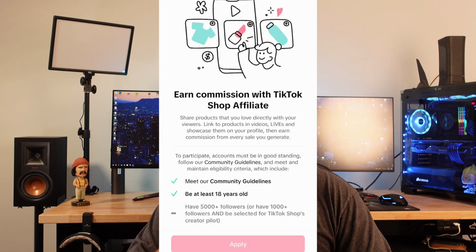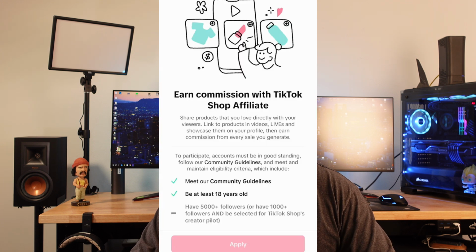Now, if you don't know what the requirements are in order to join the TikTok Shop Creator Program, you need to first meet the community guideline standards. You need to be 18 years or older, and you need to have 5,000 followers or more. Now, I've seen people join the program with only 1,000 followers. But in order for them to join the program, they need to be invited directly from TikTok. And it's highly unlikely that anybody with less than 5,000 followers would be accepted now. So I would just recommend to focus on hitting those 5,000 followers.